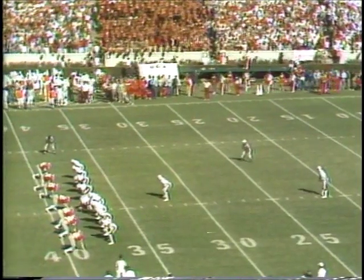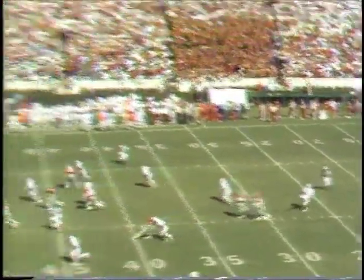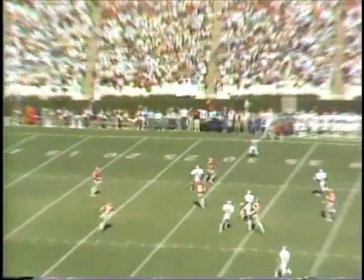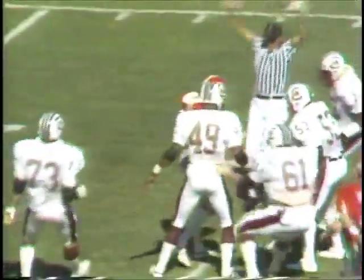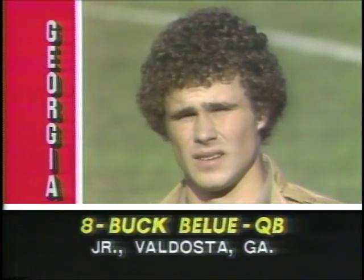Chris Norman deep for South Carolina to kick it. Scott Werner will return it. Norman, a freshman, knuckleballs it up. It's short, and a fair catch is called. And Georgia will have the football after a 32-yard punt.